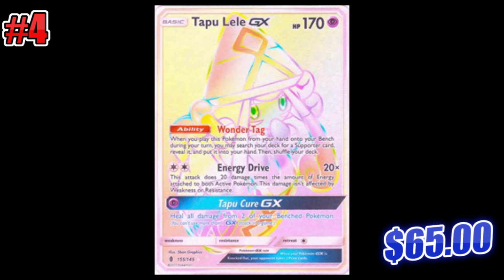$65 for this Secret Rare Tapu Lele. Very, very rare. One of the most expensive cards to come out of Guardians Rising. Speaking of Guardians Rising and expensive cards, the most expensive card in Guardians Rising is the next card on our list.